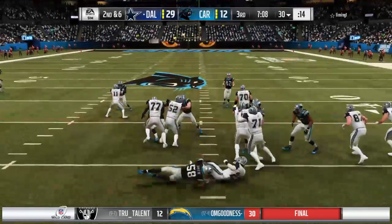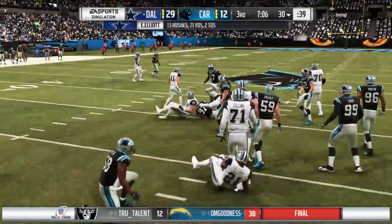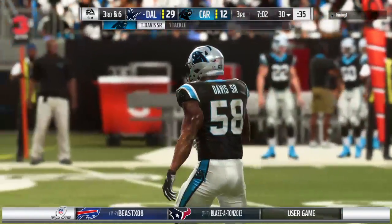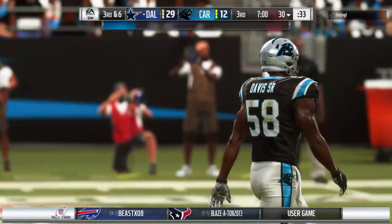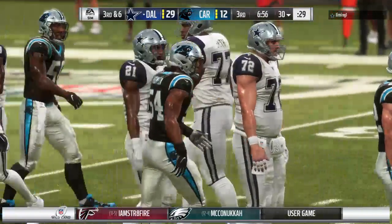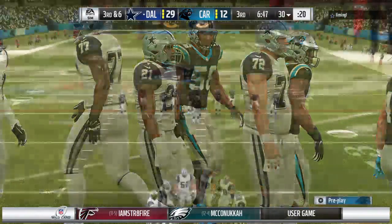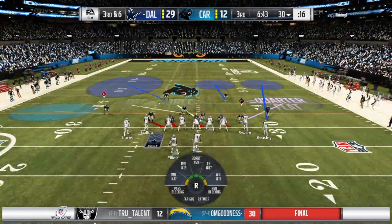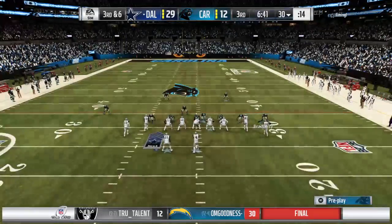They go to Elliott again, and this carry is not as productive. He's swallowed up at the line of scrimmage. No gain on the play there, so they're left with a 3rd down and 6. The Cowboys on 3rd down, just 1 for 3 thus far. This will be 3rd and 6.